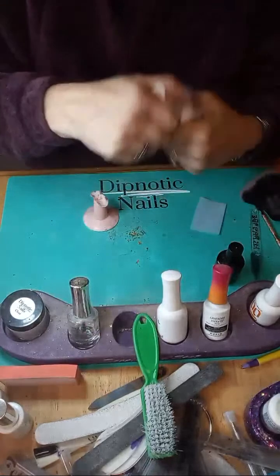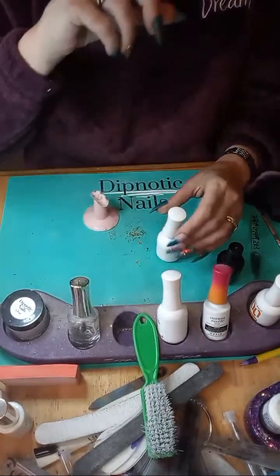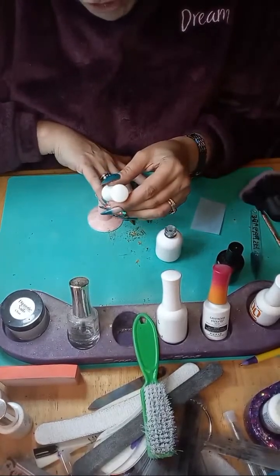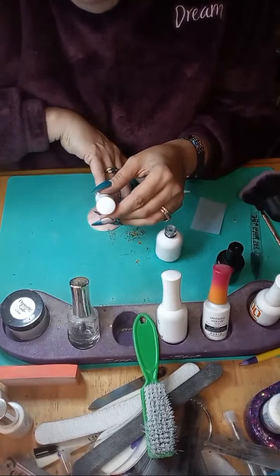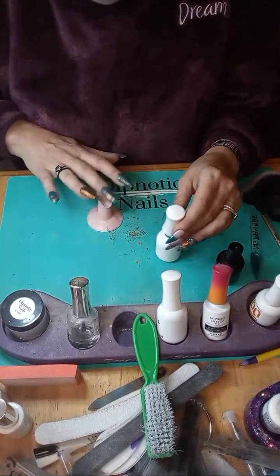Okay, let's top coat. So you see, I just wiped off any excess activator off of my nails. It's a super important step. So now we're going to go in with our first layer of top coat. Keep it to 2 or 3 strokes.